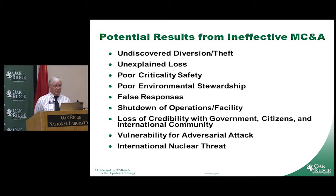You don't want to have too many false responses. If you've got a system where your statistical limits are too tight and all you're doing is getting responses, you haven't defined it well enough, and so you need to work on that. You don't want too many false responses. But you don't want to never have a false response, or you've got it too loose. So you've got to find the right balance in responding and fixing the situation. If you don't have a good MC&A system, you can have shutdown of operations in facilities. And I've seen stand downs and I've seen various things because of that.